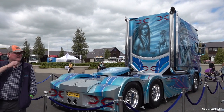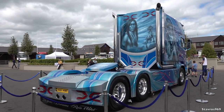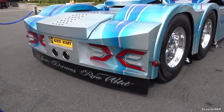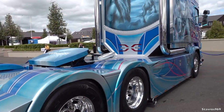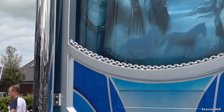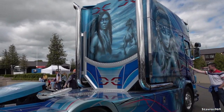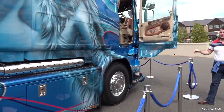Now let's move on to this long line Scania, the R620. Look at this for a piece of work. Customization on the back there, even the rear lights, all customized. And nice touch here on the back as well with the chain. I've not seen that done before. That's nicely finished off there, and the stacks. So we're gonna hop inside and have a look at this and see what way it's finished.